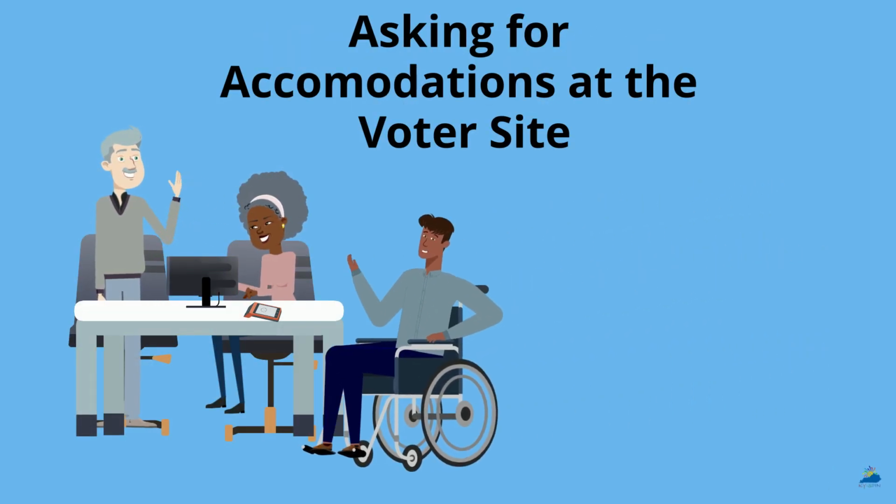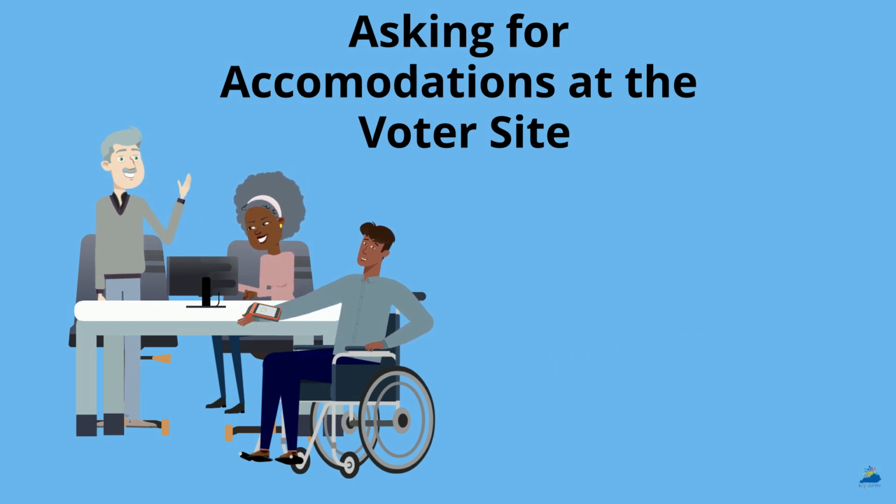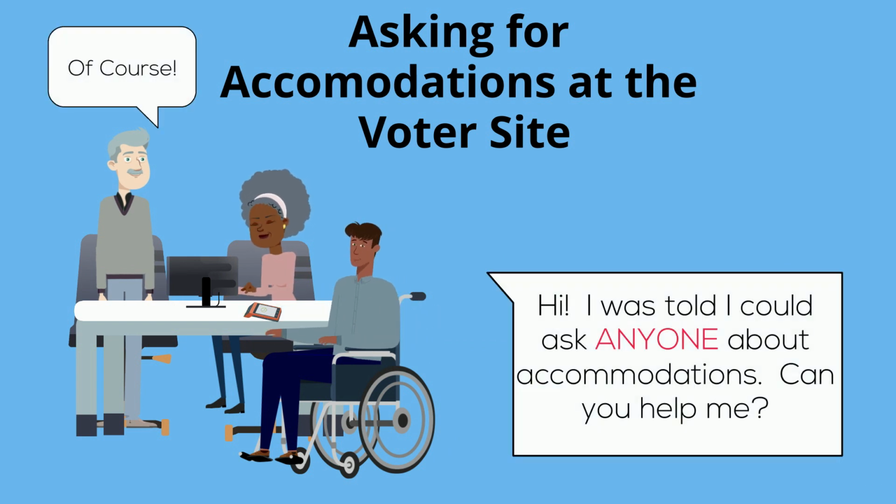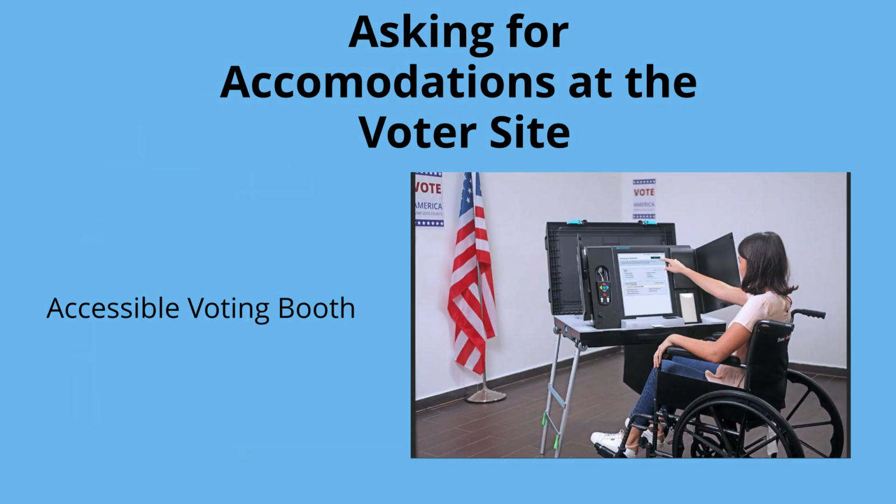Going to vote is a new experience for most of us, and it can change from year to year. But the people who work at the election sites are excited to see people vote. So if you need accommodations, just ask. One thing you can ask for is the accessible voting booth. This booth can accommodate wheelchairs, it has reader technologies, and some even have Braille. If you think you need the accessible booth, ask for it.